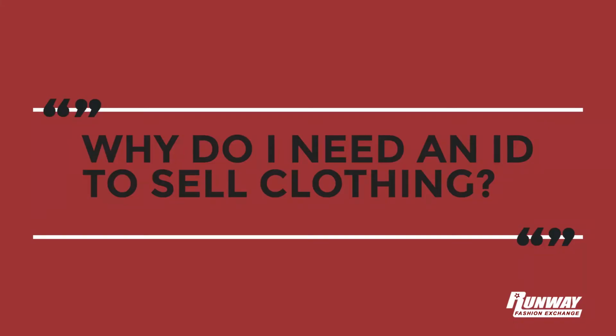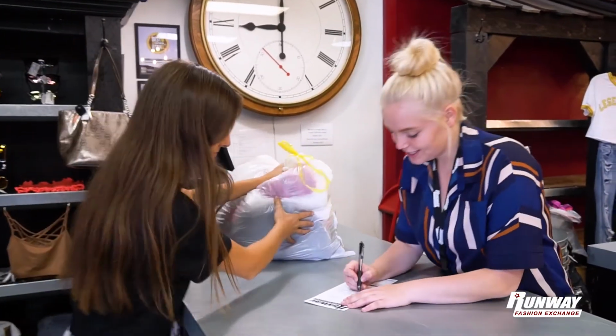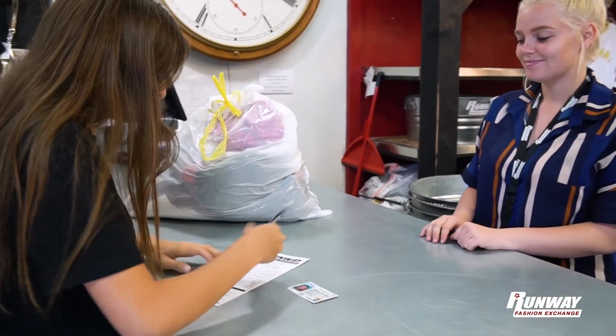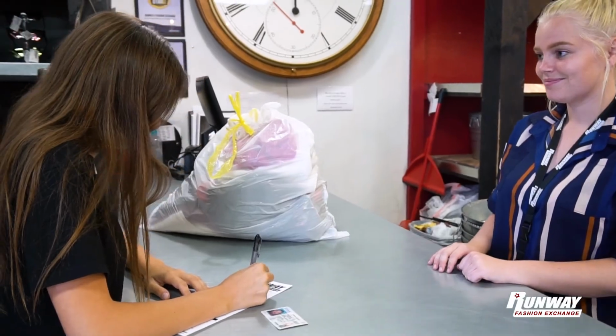Why do I need an ID to sell clothing? We're similar to a pawn shop in that we pay cash. Although it's rare, any items that are stolen that we take into the store have potential to be confiscated by the police. We take an ID just as a pawn shop to track who sells to our store. Their personal information is stored only on our store computer and never shared with anyone. Even other stores in the franchise do not have access to that information.